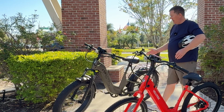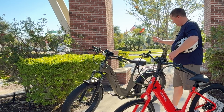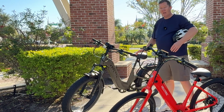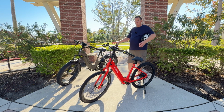Over here you've got the Nomad 2X. It is a full suspension bike. It's got the dual sensors, a powerful motor, a really big battery, great components up here on the dash, just a great bike for riding on the road or on the trail. So I really enjoy this bike a lot.